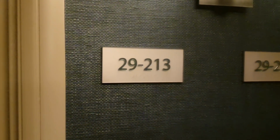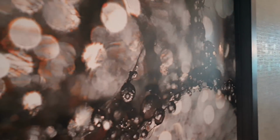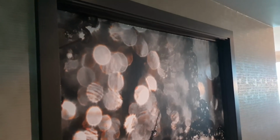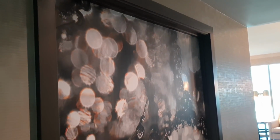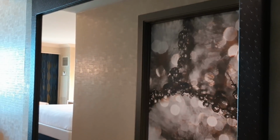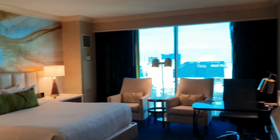This is a walkthrough of room 29213 at Mandalay Bay. This is a Resort King strip view. Now, the last time I stayed at Mandalay Bay would have been 2007. Not stayed here since then. But this room, it looks fairly recently renovated. I'm not familiar with how recent all of these rooms were redone, but it certainly looks that way. So it's just a regular king, but a pretty spacious one at that.